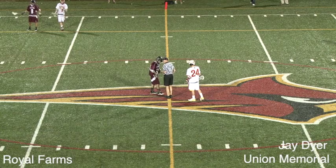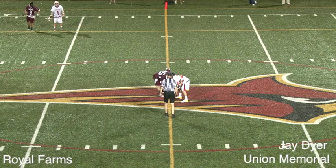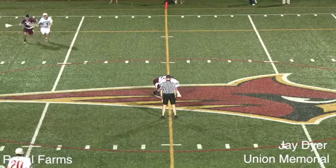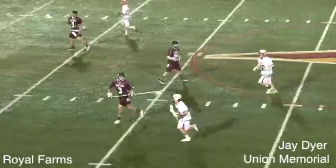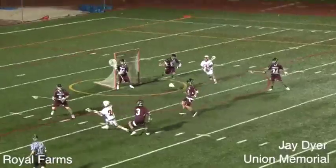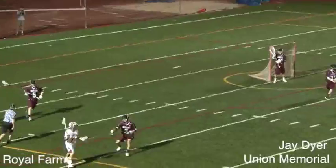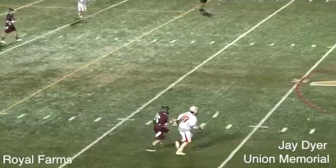Flag is wiped out by the goal. I didn't know they wiped out cross-checks on goals, but they called a hold. Face-off won by Stephen Kelly. It is really phenomenal that not only does he get it, he gets it himself. It's a very, very impressive performance.